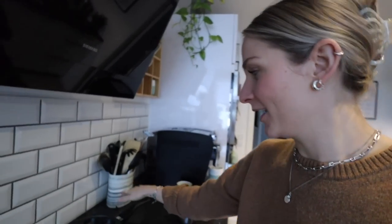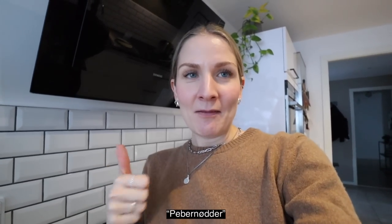I've got the pan right here. So this is the pan that I was talking about earlier. And then I'm gonna prepare dough for two traditional Danish Christmas cookies as well. Pebernødder and vaniljekranse. So that is what we're gonna make today. Probably while she's sleeping. And then, like I said, we're gonna decorate the tree together when she's awake.